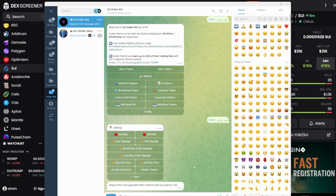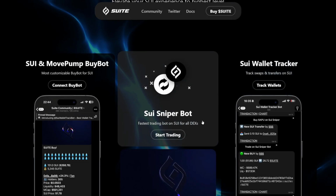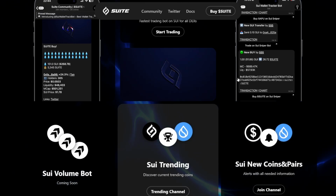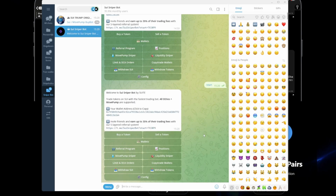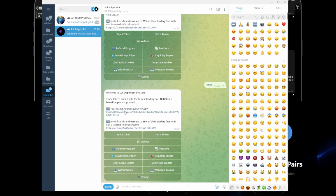One thing to watch out for with meme coins is rug pulls. This is when developers suddenly take out liquidity, leaving investors with a bag of worthless tokens. Sui Sniper Bot includes a built-in rug pull detection to protect your investments. It alerts you if a trade shows signs of being risky. Another great feature is the bot's ability to quickly buy meme coins as soon as they launch. It scans for new token listings and trades at lightning speed, giving you a chance to invest before prices rise.